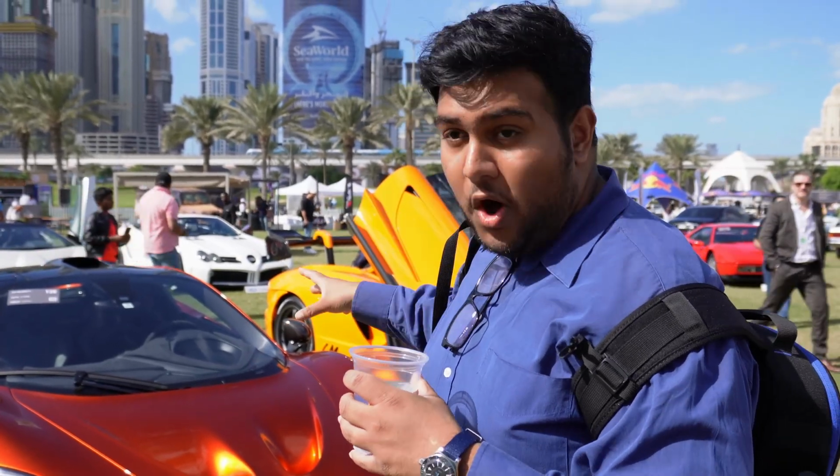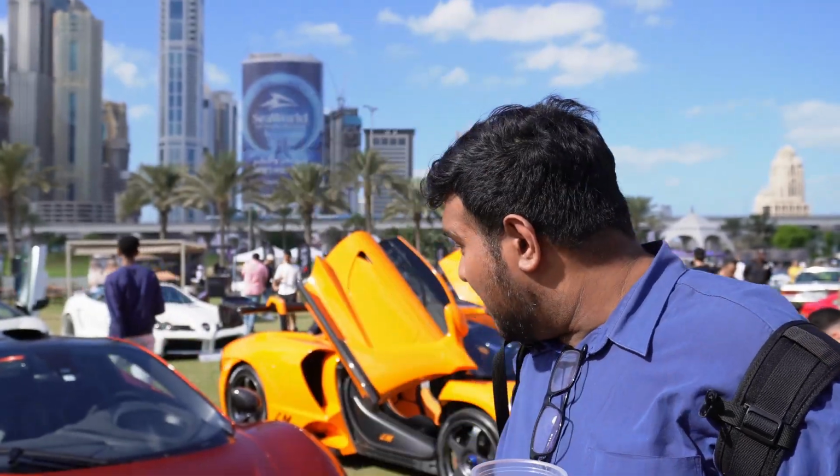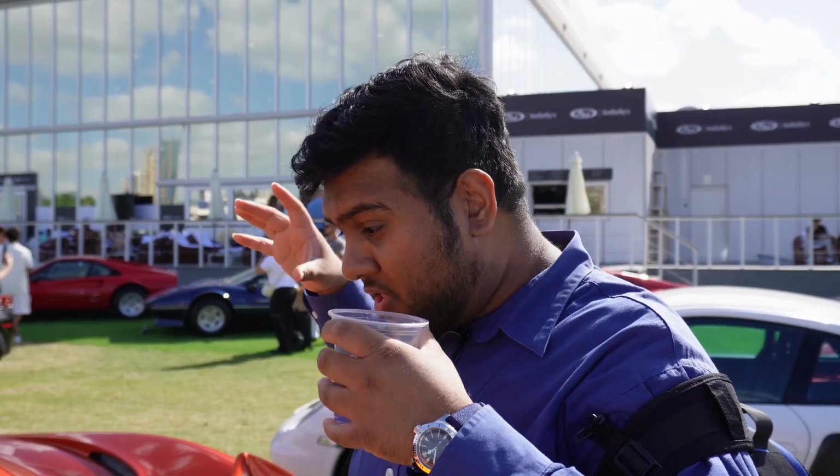This is one third of the Holy Trinity of the McLaren P1, which we have here, the Porsche 918, and the LaFerrari. It's not the Ferrari LaFerrari, it's just LaFerrari.